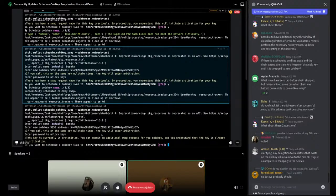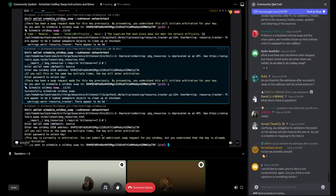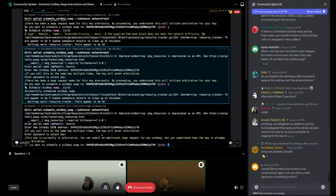Do you blacklist the addresses after a successful swap so that this address can't be active anymore? We don't do that. It just requires a lot of on-chain memory that we probably don't want to use. But maybe just don't send back to that cold key.